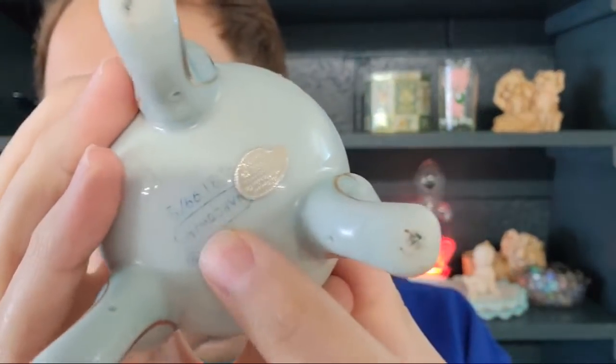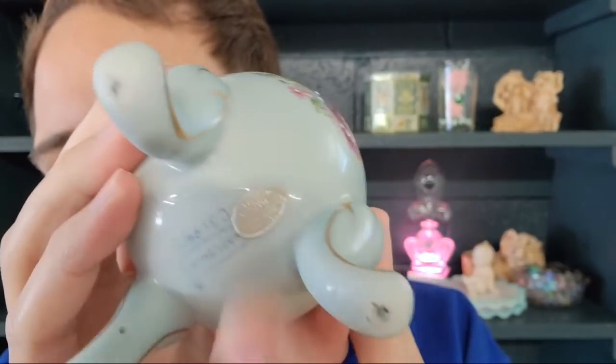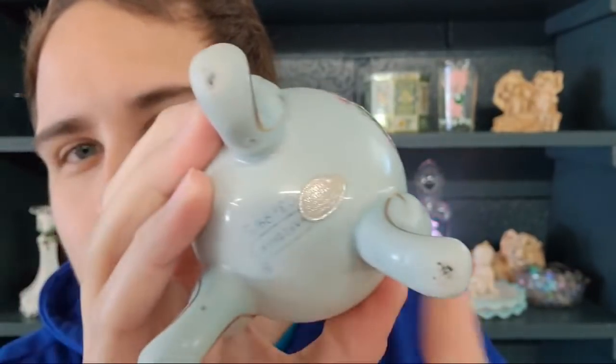Yes. So cracked egg planter. Right now we're at $14 for the ceramic. This is Napco ware. It's stamped and it's stickered. You're stickered and you're stamped.